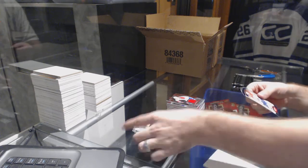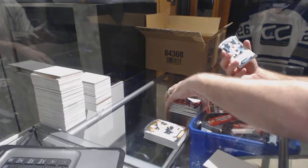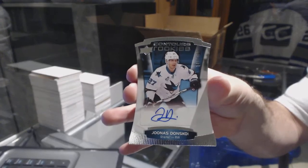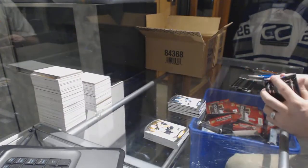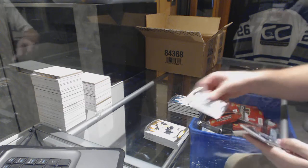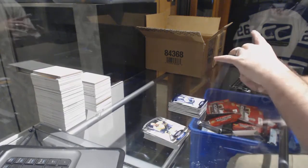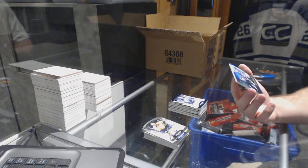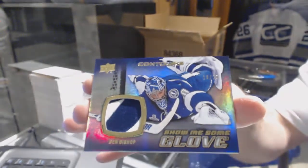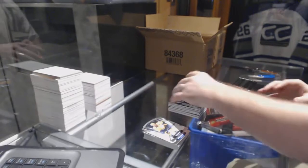We've got for the Florida Panthers /499, Nick Bjugstad, blue base. And a rookie auto /499 of Donskoy for the San Jose Sharks. We've got for the Winnipeg Jets /499, Mark Scheifele. And a show me some glove, number /20 patch for the Tampa Bay Lightning, Ben Bishop.